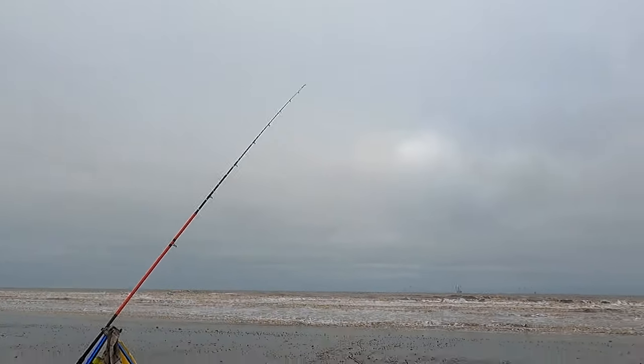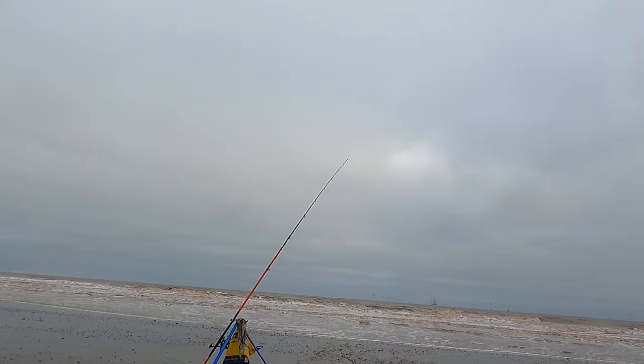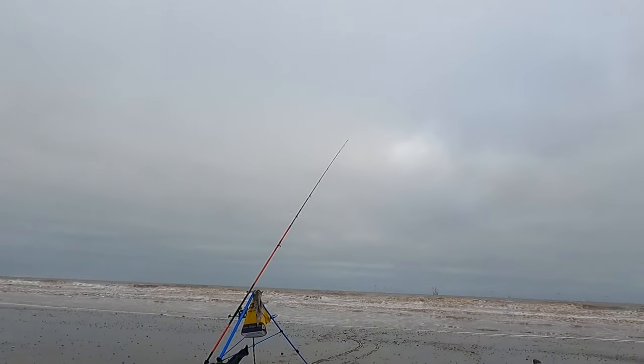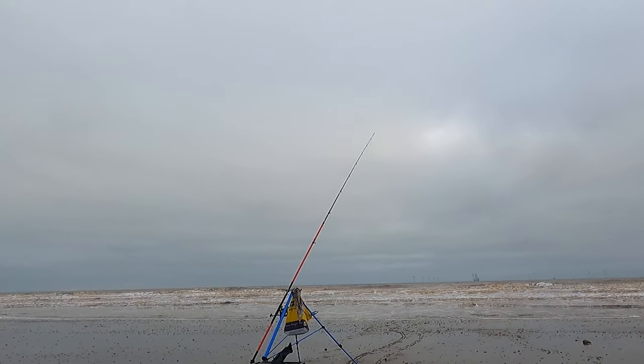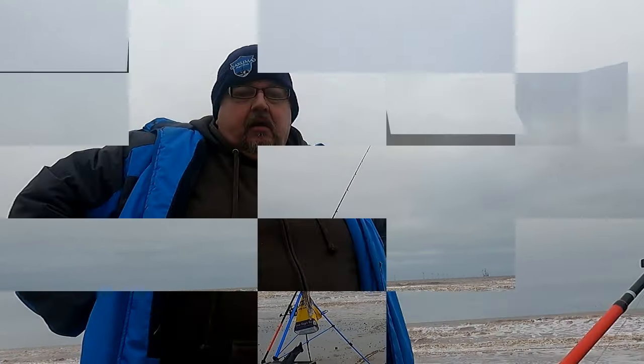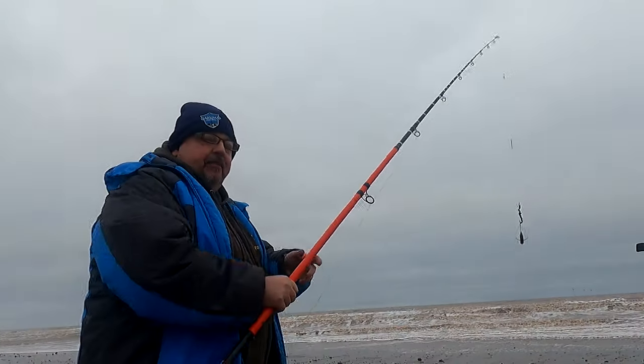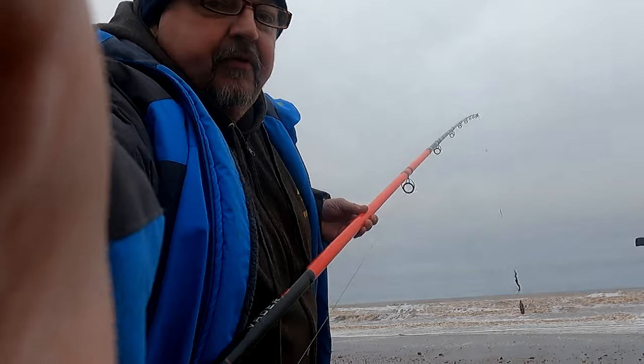Back a little bit, I've moved another 10 yards or so. Well, it doesn't look like it's a bite, so I'll be back. Want to see some action. Right, we're back, fellas, just about to cast out. Switched baits now to black lug, so fresh black lug. So let's see what happens. You know, it either does or it doesn't.